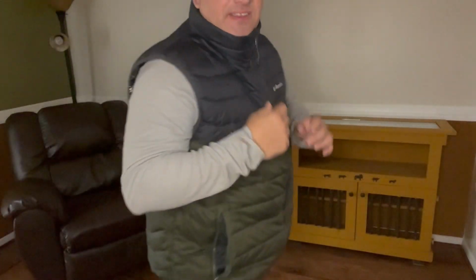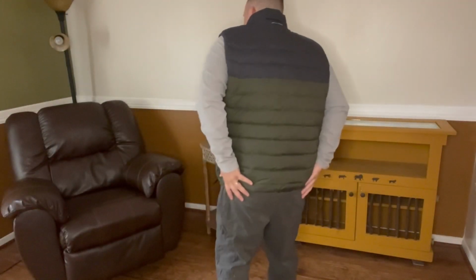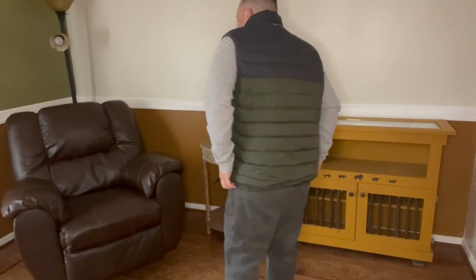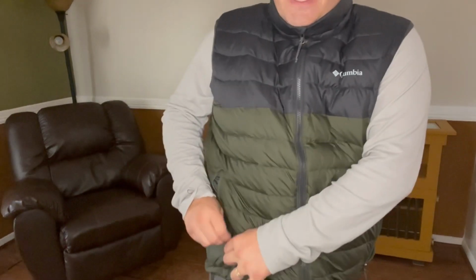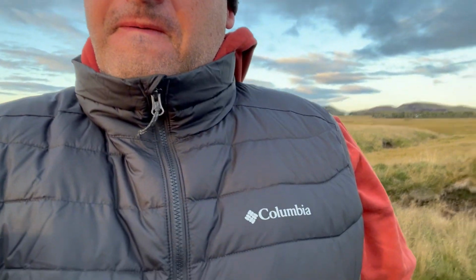I love that it zips up nice and tight so you can cover your chin and your neck. And at the same time, it also goes down far enough to cover your butt. And it has a little cinch line here that'll keep it nice and tight, along with some zippered pockets to keep everything safe.